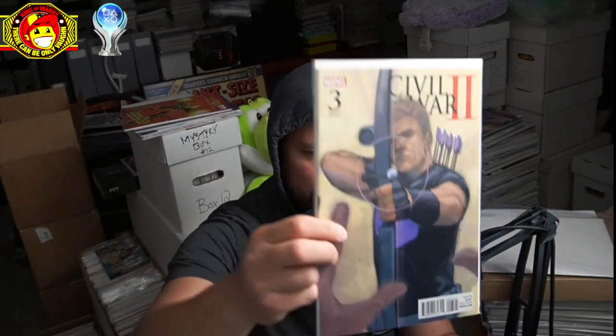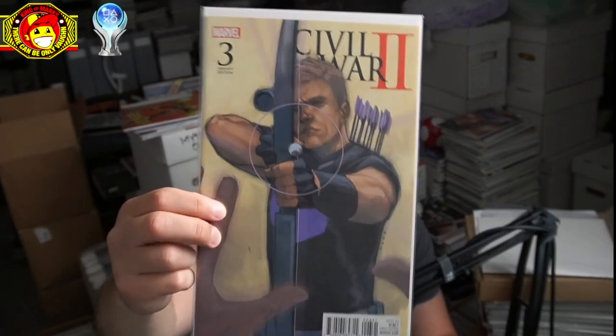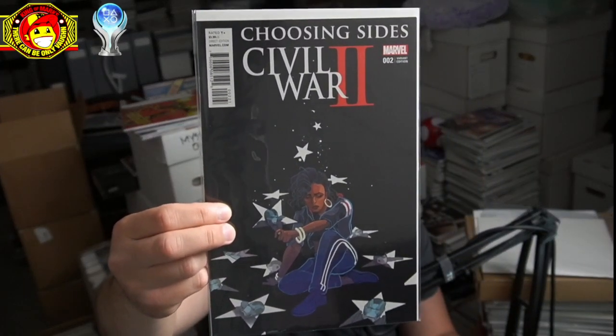I know that there are some other bangers, some Daredevil and Elektra ones that were also in here. Pretty cool. I also had these Phil Noto 1 in 15 Civil War II variants. Issue number 3. Choosing Sides number 2 variant there with Miss America. One of the coldest covers.